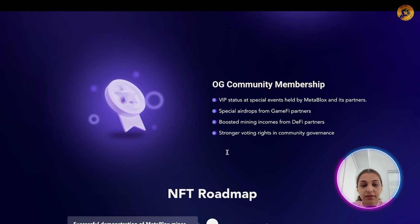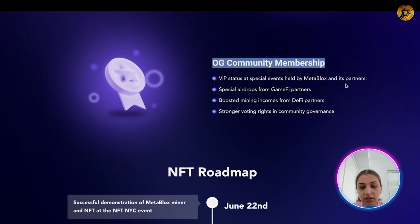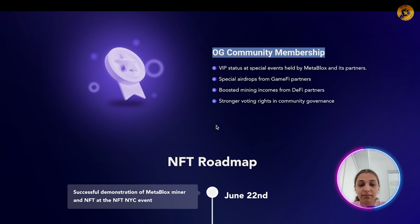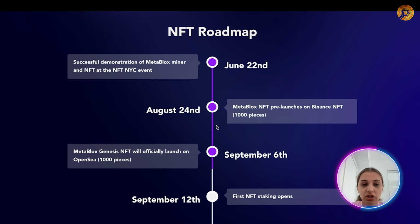The MetaBlox NFT also gets holders the OG community membership status, so that is really good, which gets them access to various rewards such as VIP status at special events and promotions held by MetaBlox and its partners, special airdrops from various GameFi partners, boosted mining income from DeFi partners, discounted prices for using the MetaBlox network for their business, and also an option to have strong voting rights in the community governance.